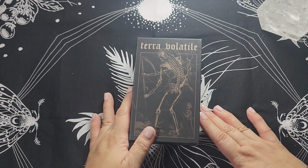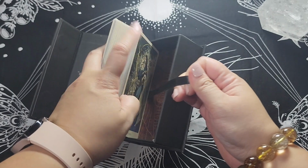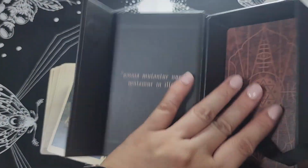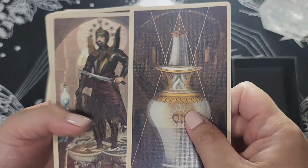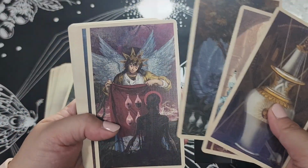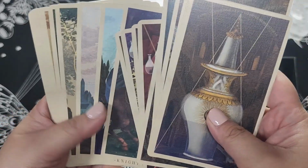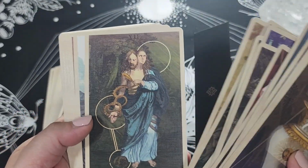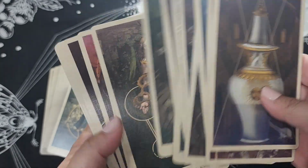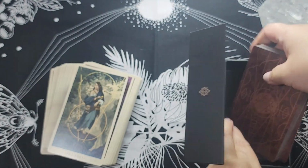Lastly, we have here the Terra Volatile. This is a big deck. It comes with some alternative cards that you can use, so I've already picked the ones that I like for my deck. And it comes with an entirely new suit, which is the suit of vessels. I don't really use that. So this is the suit of vessels, and these are the extra cards or the alternative cards. I don't really use it, so I just put it at the bottom of my deck.